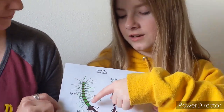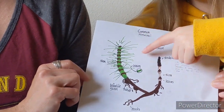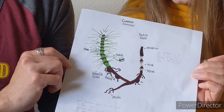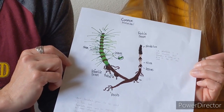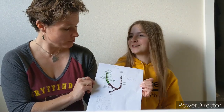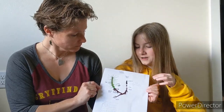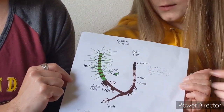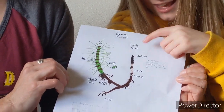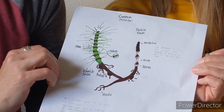So there's the stem right here, and these are its leaves. It doesn't look like leaves, though, does it? No. But if you look really closely, it's like a bunch of small leaves. Yeah. Or bristles. Or needles. Okay. All right, what's next? Okay, and then the fertile stem, it doesn't have leaves like the infertile stem. Oh, it's not as pretty. No, but it has this thing called a strobilus. Oh, a strobilus.